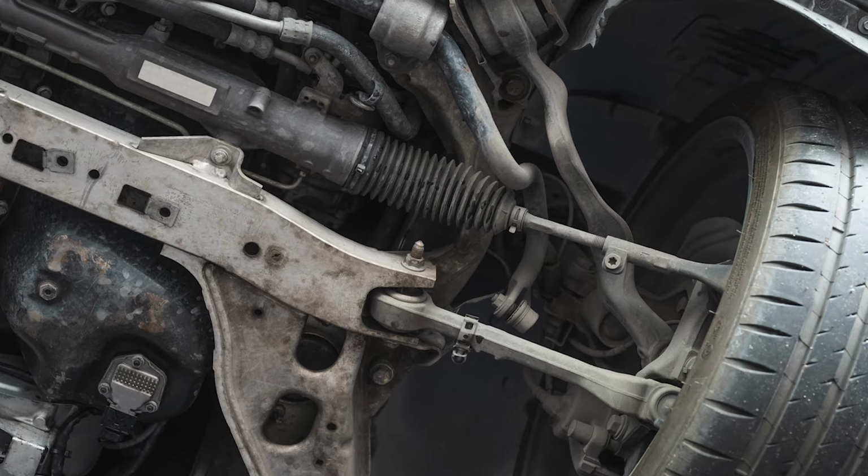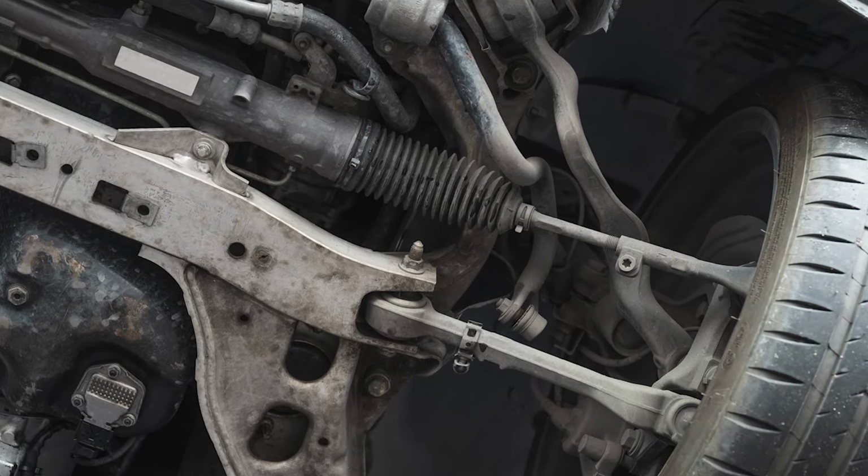So there you have it, the symptoms of a bad steering rack.